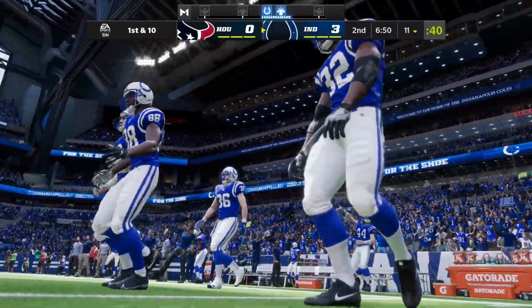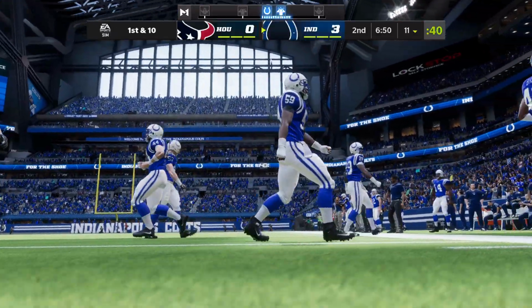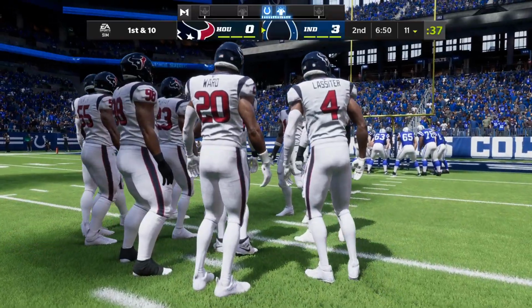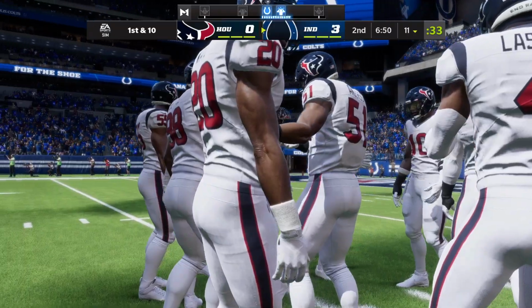Second drive coming up here for the Indianapolis Colts. Their drive last time, it stalled out. They were forced to take the short field goal. And the key phrase, you nailed it, forced to, because you know coaches look at these short field goals as a last resort, right? To them, that's not how drives are supposed to end.